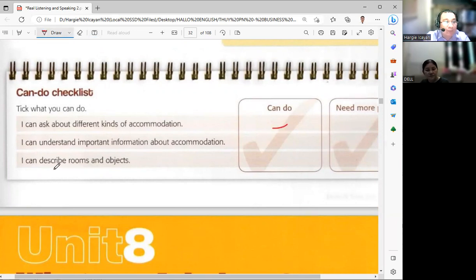So yes, you can understand important information about accommodation. What is the important information about accommodation? It should have the price, right? You should know the price. You should know if the breakfast, lunch or dinner is included. So the meal itself, you should understand that also. Aside from that, you can also ask if it is a shared room, a shared bathroom, or an individual room, something like that.